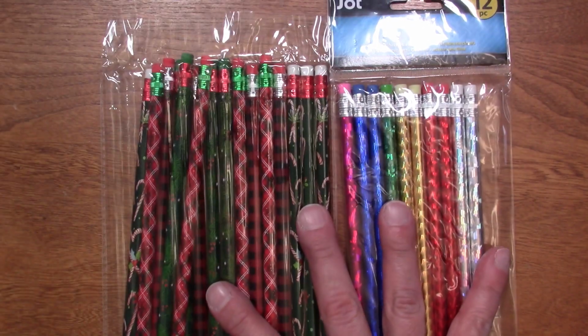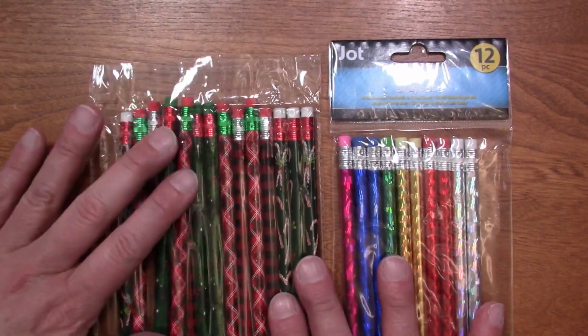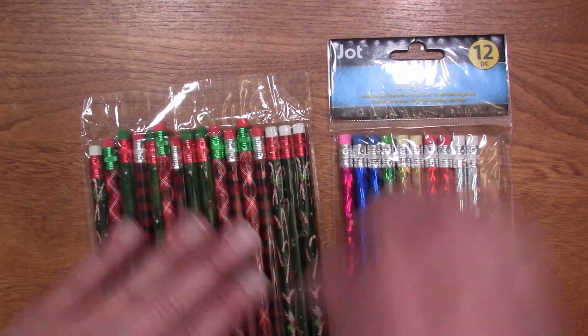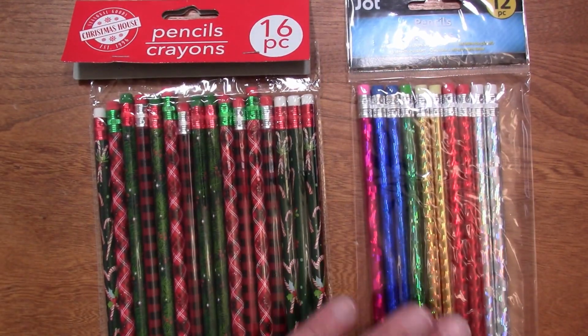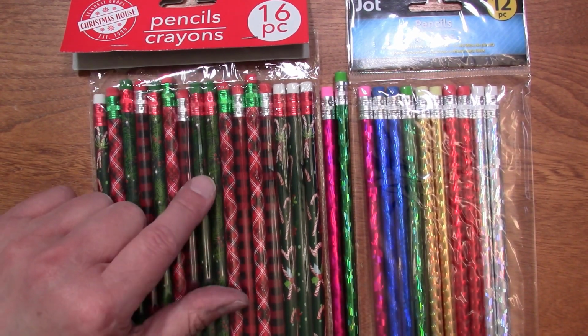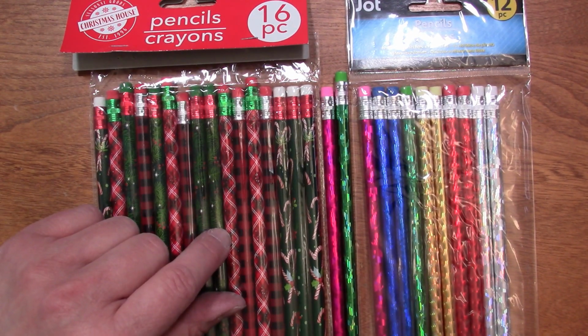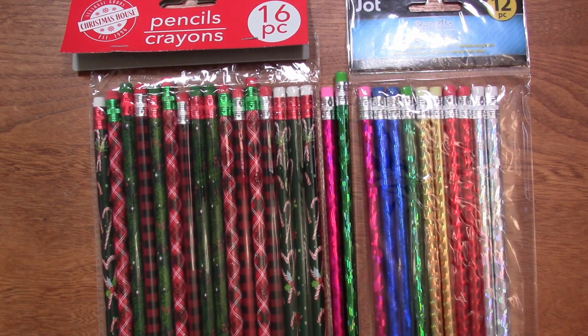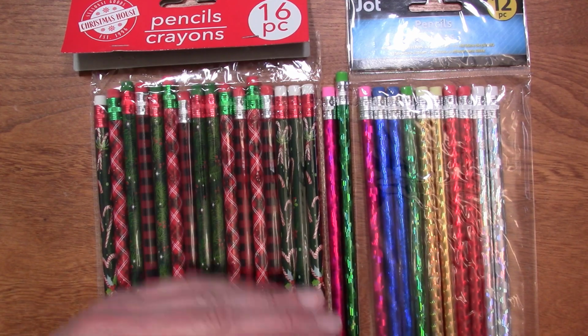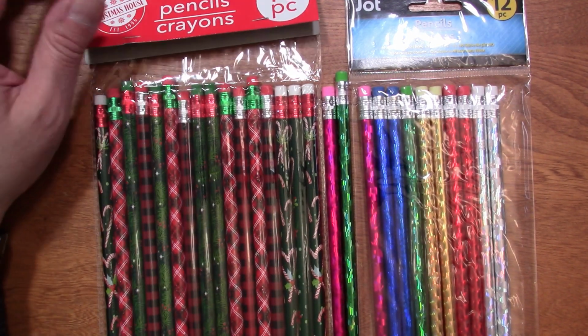So yeah, this is why I buy pencils sometimes at the $1.25 store. There we go. There's our Christmas ones, and these are our Jot metallic ones. I get upset when these are just that plastic film on top. I don't like that. They don't sharpen well. These are pretty nice though. The cores are off center. This is the issue I'm running into with these. But I'll tell you something.